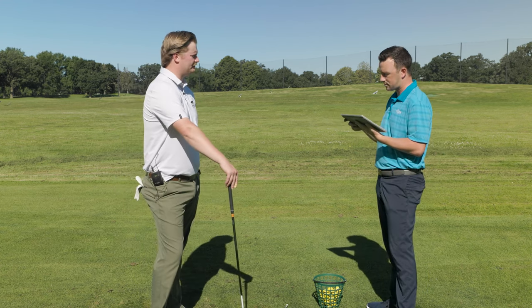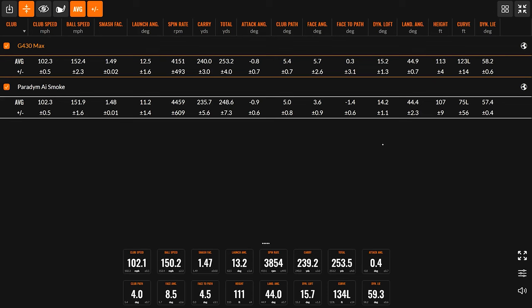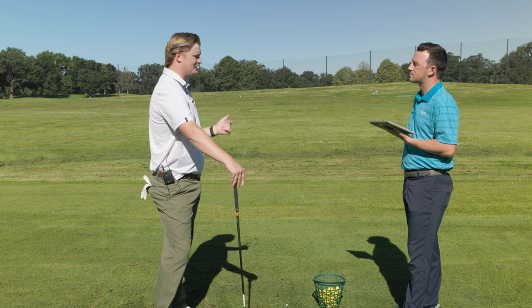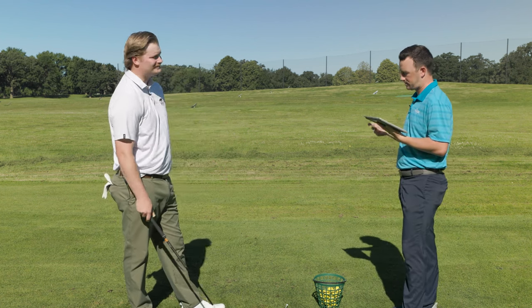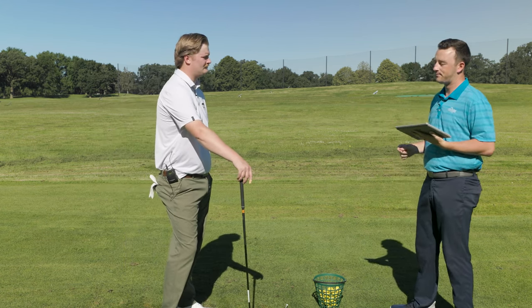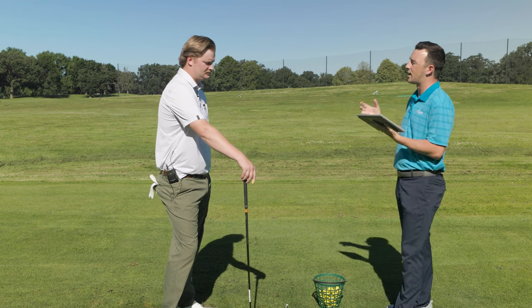I'm curious, do you have the land angle on there? I do, yeah. Let me find it here. Land angle, 44.9 to 44.4. That is perfect. You're kind of looking for about mid 40s on that? Yeah, 100%. A 45 degree landing, that ball is going to stop pretty quickly. Even if you're playing on a faster green, maybe it'll roll out 10, 15 feet. Very happy with that, and both clubs are really in that window. So, any other numbers you're curious about, or anything else you thought of as I was rattling off all those numbers?